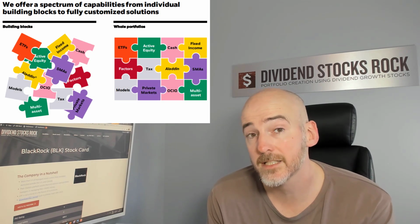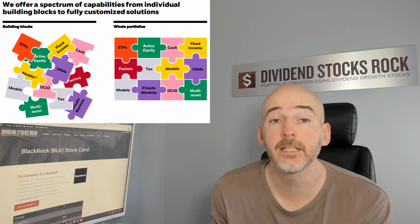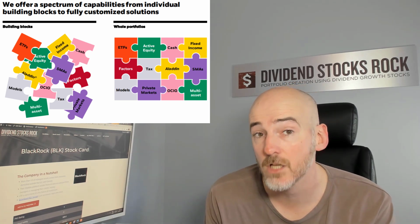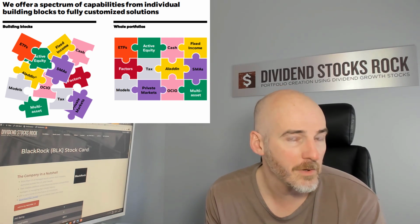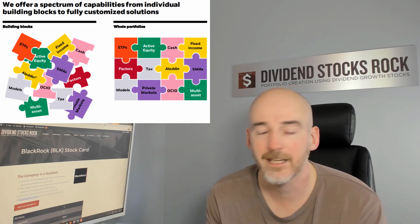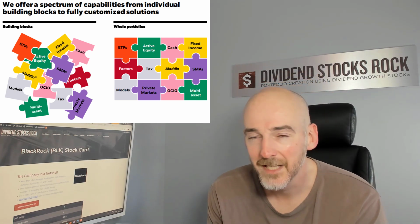BlackRock is the world's largest asset manager. Over $10 trillion in assets under management. It's kind of crazy, right? It can pretty much buy a country with all those assets and run it like one of the richest countries in the world.